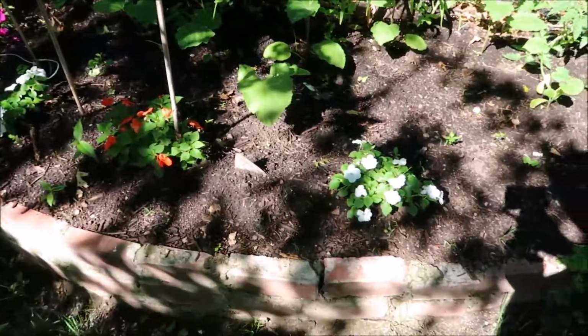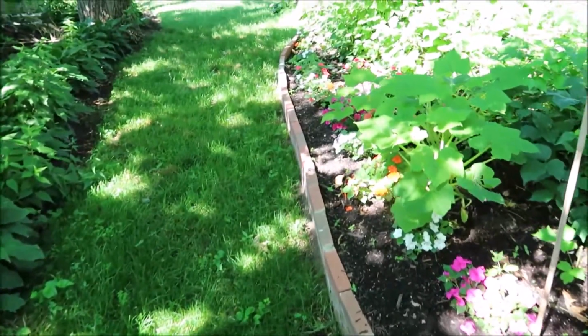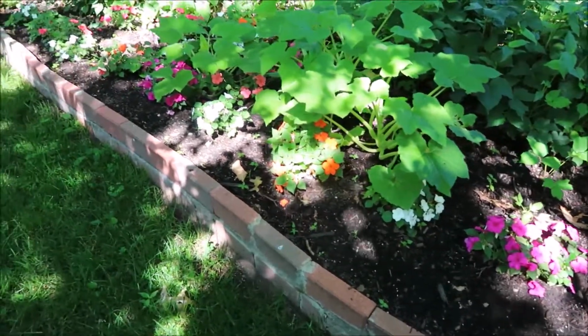Now, my husband designed this area, and I think it came out really beautiful. I love the sun shining on it. This is his creation.